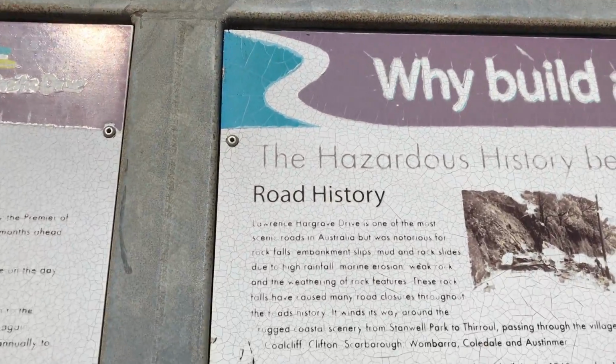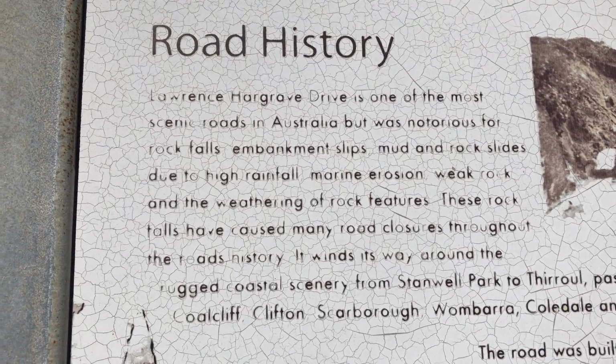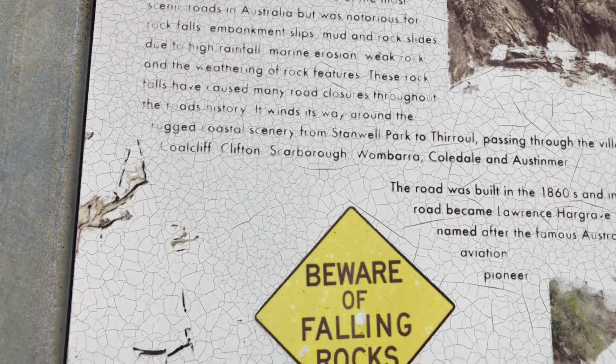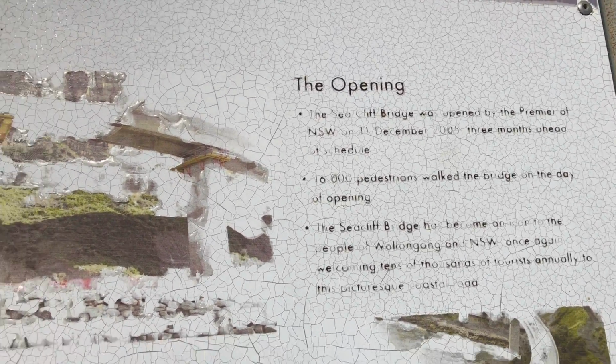See the road history? I can't really see it. I don't have my glasses, but I could read it to you in my own caption later on.